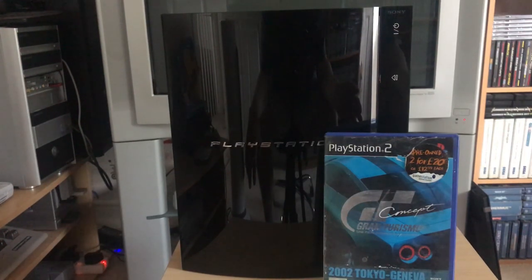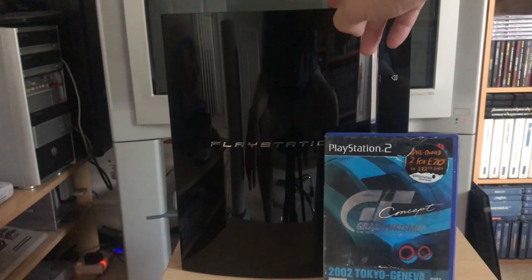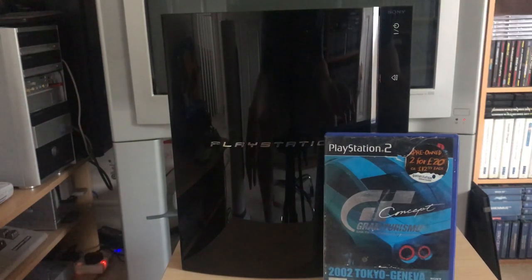By the time this model came out over here in Europe in March of 2007, Sony actually took out the PS2 CPU as a bit of a cost-cutting exercise, I'd imagine, because it's no secret these things were extremely expensive to manufacture, especially in the early days. So they took out the PS2 CPU, and all the functions that the PS2 CPU carries out have actually been emulated on the PlayStation 3 CPU.